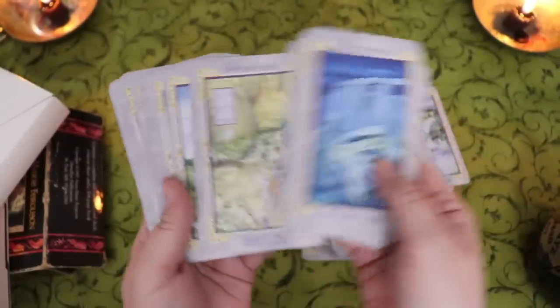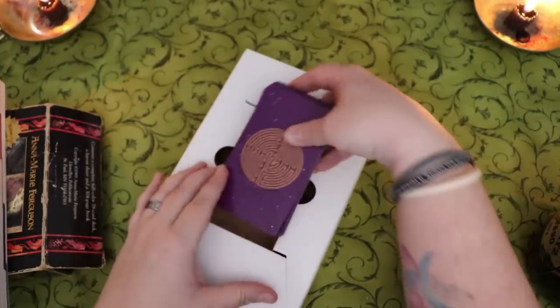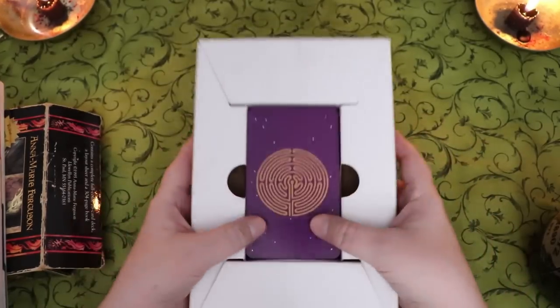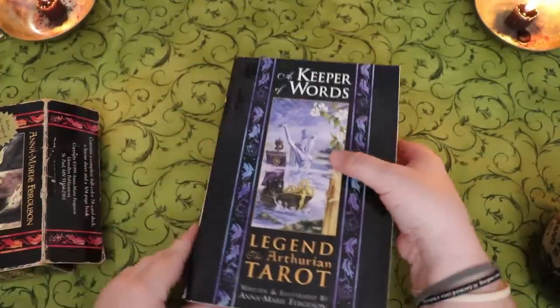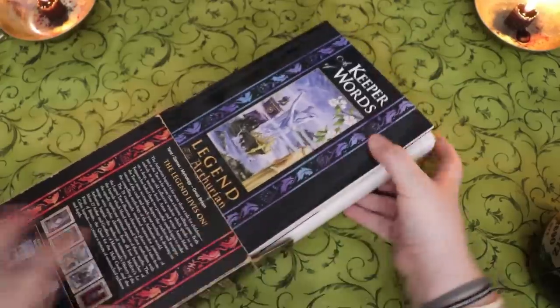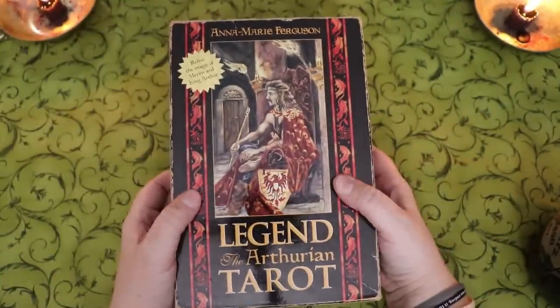I have talked about this deck in other videos. So far, I haven't found anybody that's eager to own this. But let me know if you are, and we can definitely chit-chat. I don't mind having it in the meantime, but it would just be really lovely to have it go to a new home. I love the labyrinth backs of these cards, though. So beautiful. And the book is really well done. I really enjoyed reading the book, if nothing else. So that is the Legend, the Arthurian Tarot, Anna Marie Ferguson.